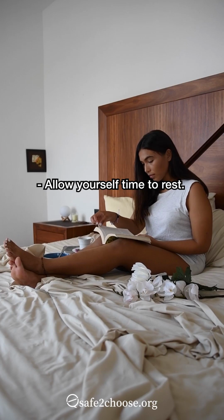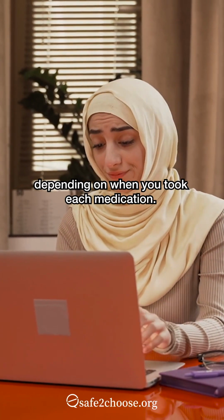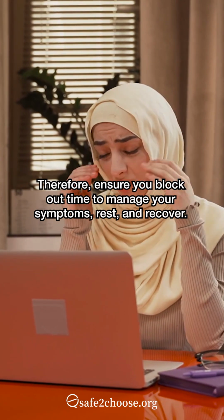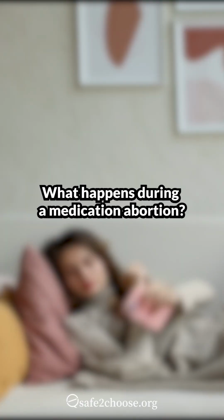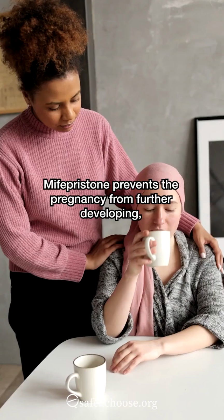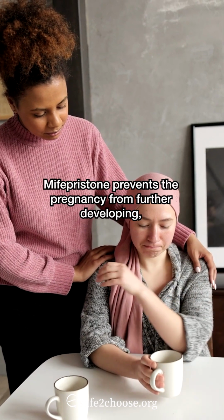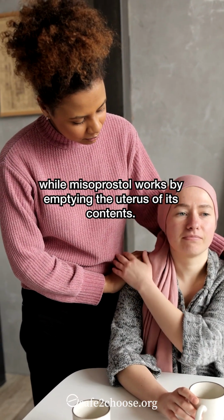Allow yourself time to rest. Abortion pill side effects can last between 1 to 3 days, depending on when you took each medication. Therefore, ensure you block out time to manage your symptoms, rest, and recover. What happens during a medication abortion? The abortion pill works in 2 steps. Mifepristone prevents the pregnancy from further developing, while misoprostol works by emptying the uterus of its contents.